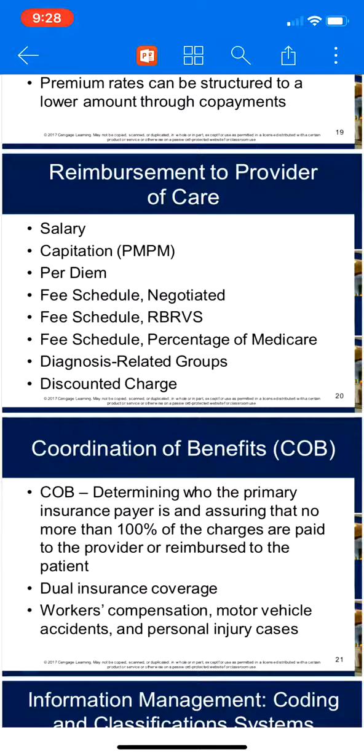Then we have fee schedule negotiated. The MCO and the provider can negotiate a fee schedule for a flat rate per procedure, visit, or service. This allows any provider willing to negotiate to be a part of the MCO network, even those for which no historical data are available on use and cost. This method is normally used when services are needed less frequently, but the cost varies widely from case to case. Negotiating a fee schedule allows more consistent budgeting of payment dollars by the MCO.